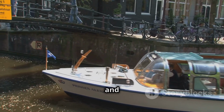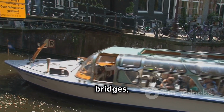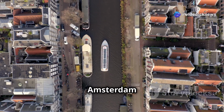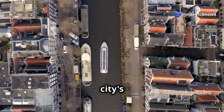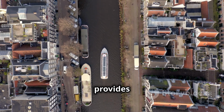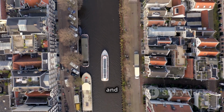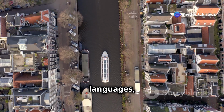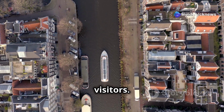Glide through the waterways and admire the historic houses, bridges, and houseboats that line the canals. It's a unique way to see Amsterdam from a different perspective. The city's canals are a UNESCO World Heritage Site, and a boat tour provides an opportunity to learn about their history and significance. Many tours offer commentary in multiple languages, making it accessible for international visitors.